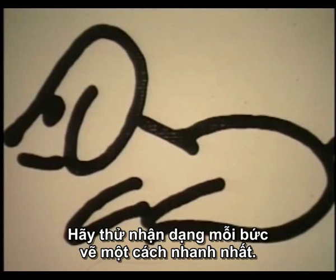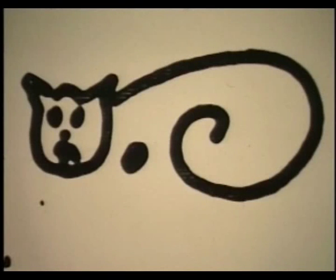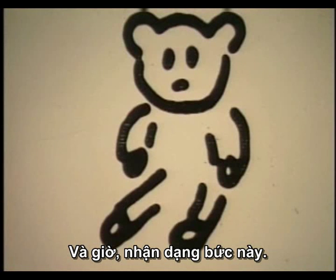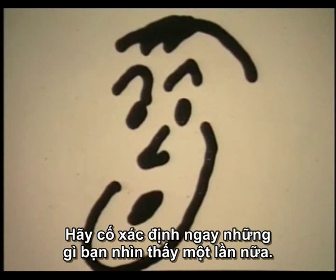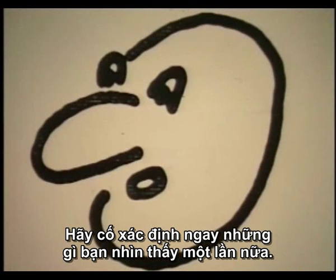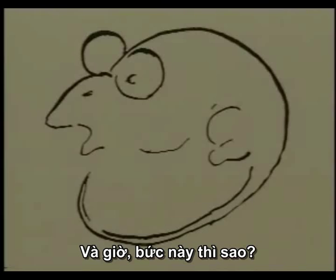And then there's the rat man illusion. Try to identify each drawing as soon as you see it. Now, identify this one. Let's try another sequence. Again, identify each drawing as soon as you see it. Now, how about this one?